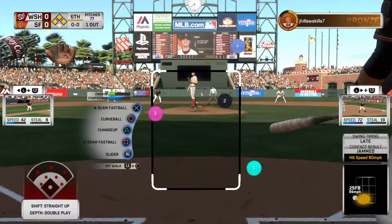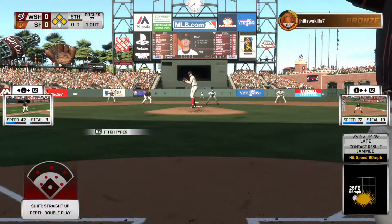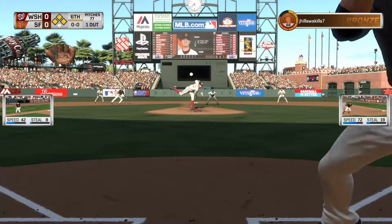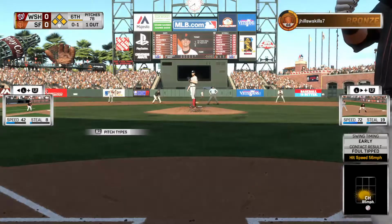Second baseman, number 12. Digging in once again, Joe Pennick. 1 for 2 on his line so far in the game. Here's the first pitch to him. Now this is chopped foul at home plate.